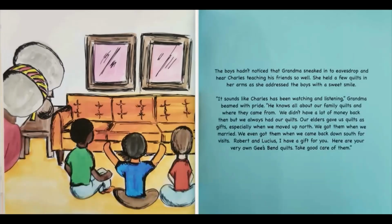The boys hadn't noticed that Grandma sneaked in to eavesdrop and hear Charles teaching his friends so well. She held a few quilts in her arms as she addressed the boys with a sweet smile. "It sounds like Charles has been watching and listening." Grandma beamed with pride. "He knows all about our family quilts and where they came from.